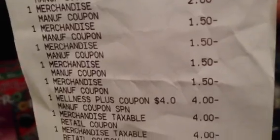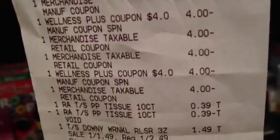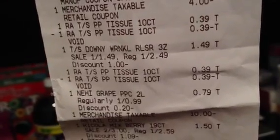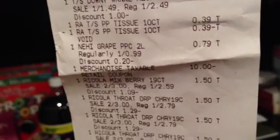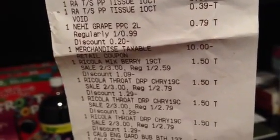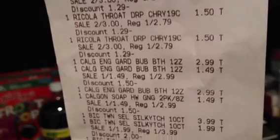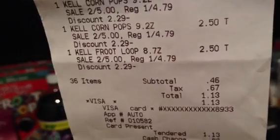Those are my big coupons. Those are my Kellogg's coupons. And these are my plus ups. All those 4s are my plus ups. The tissue I took off because we were adding in, taking out, so I can use my $30 in plus ups, because I didn't have 28, I had 30. So that's my 10. Those are for the Ricolas. Those are for the Calgon. Those are the cereals. And I paid 46 cents plus tax, which I put on a rebate gift card.